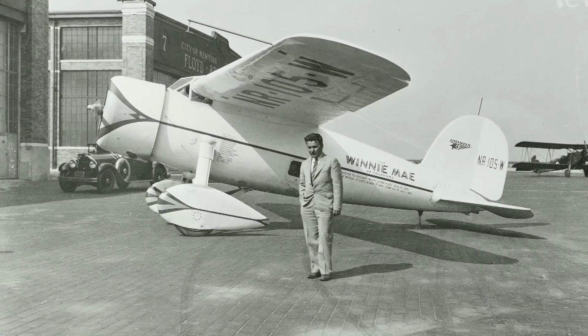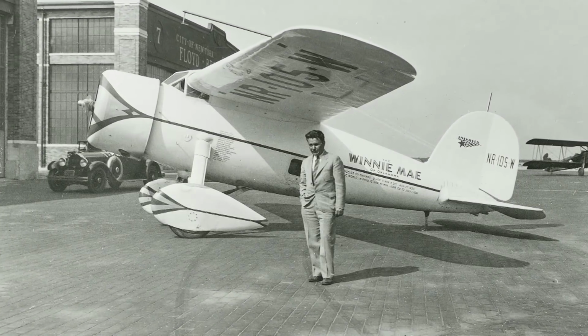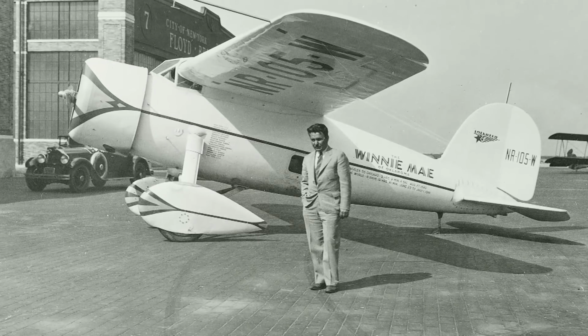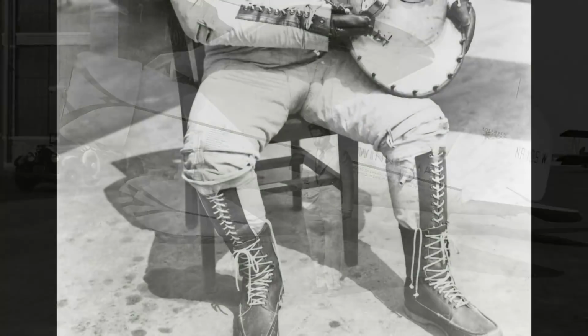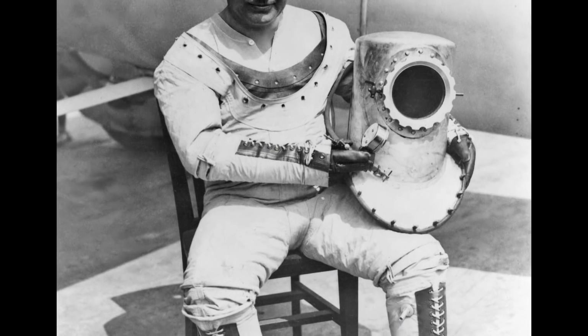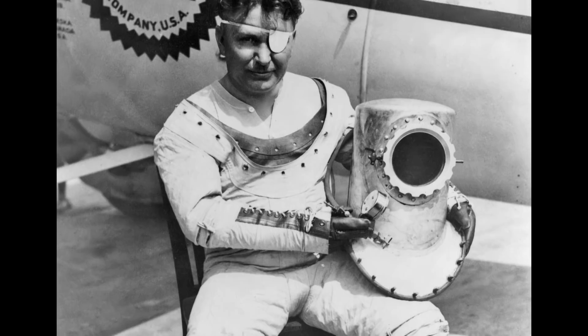In the United States, aviator Wiley Post had supercharged his plane, the Winnie Mae. It could fly at 15,000 meters, where the jet streams blow. Post knew he could save fuel and fly faster at that height. So with the help of tire maker B.F. Goodrich, he devised the first serviceable pressure suit.